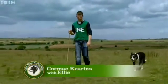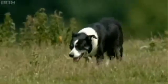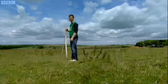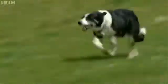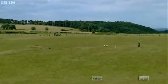So the trusty old girl by the side of the Irish young handler, and no doubt Ellie here will know exactly what Cormac wants to achieve. They need a score over 88. Yeah, she's gone out all right. I thought at first she might have been going fairly straight, but no, she's got the maturity here to know what trialling's all about, and she's taking a fairly good line down.